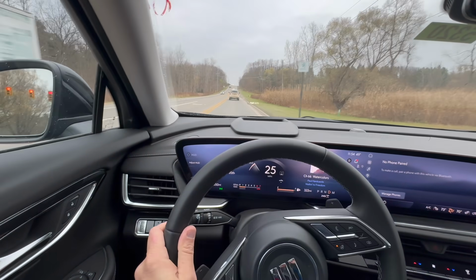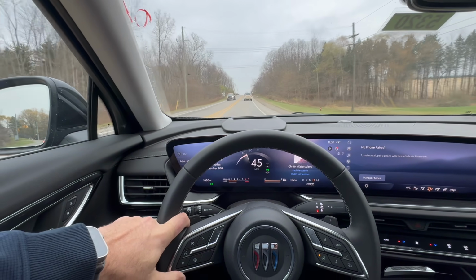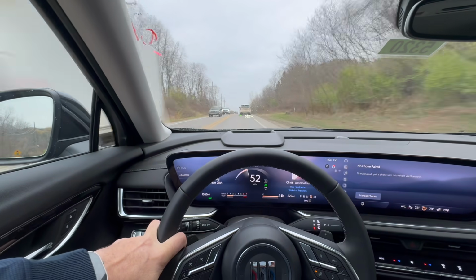I'm impressed by the powertrain of this thing. This 2-liter's got really great power. Transmission shifting, everything feels really smooth. It's got good power. It's got really good power. But I think more so than anything is the smoothness of the transmission feels great.